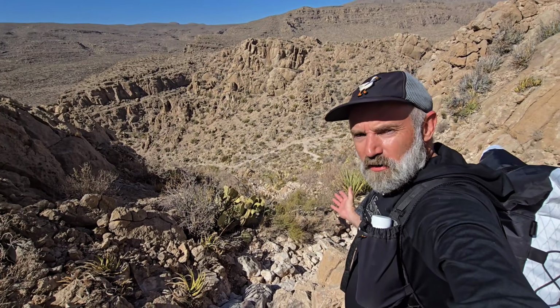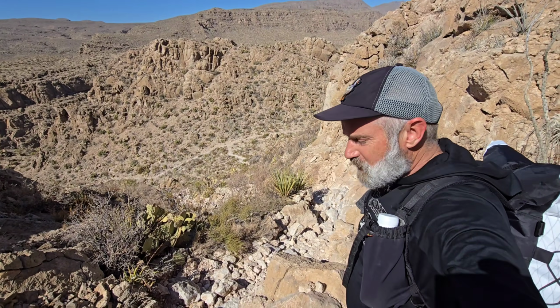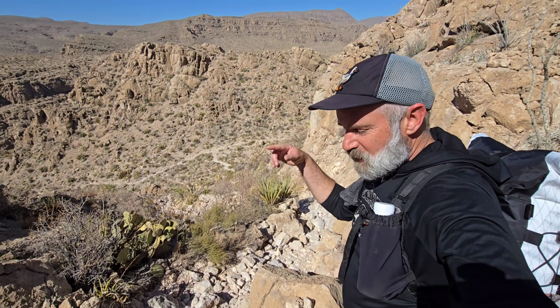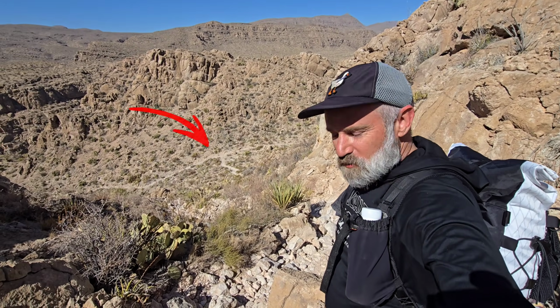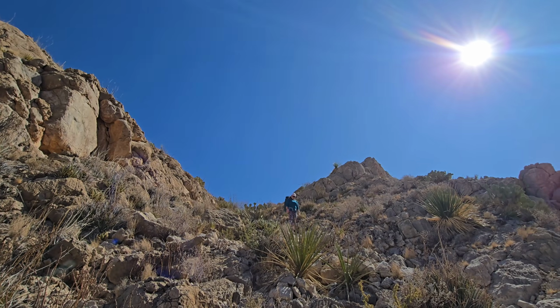We're about halfway down this crazy little series of tiny loose rock switchbacks down the mountain, in which we will end this part and get back on the lollipop stick of the loop. But first we got to make it to the bottom of this without breaking an ankle.